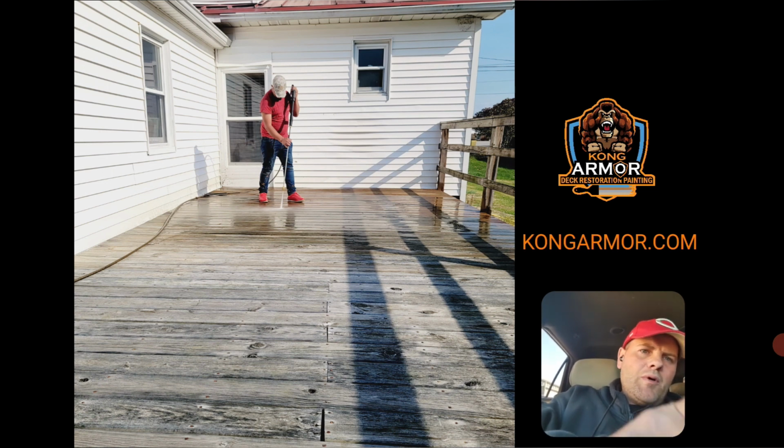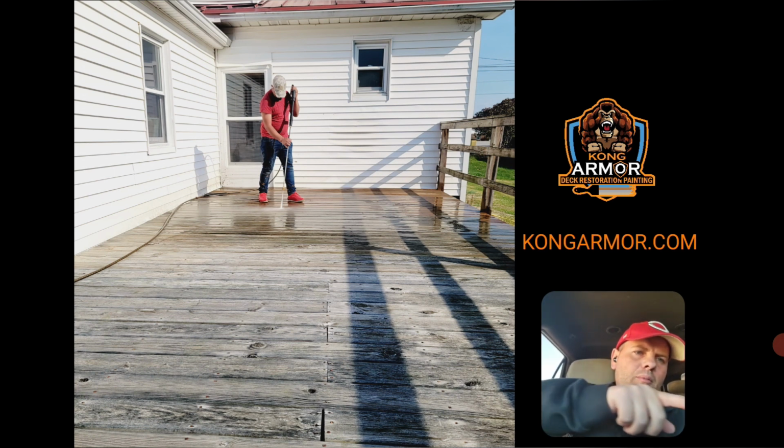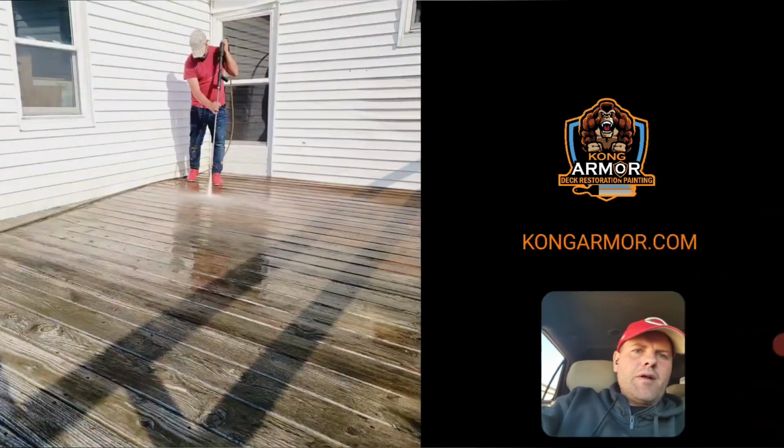And what we're doing there is he's going board for board and cleaning that deck system. Board for board. That's how I train my guys. They'll start left to right. They'll pass on each board a couple times, and then they'll move to the next board. That way we get a really nice, good cleaning on the deck system.